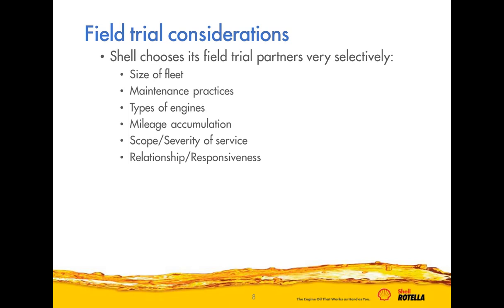and you're kind of wasting your time. Maintenance practices are critical. They've got to hit all the points for A, B, and C services. The types of engines I mentioned, you've got to have everything on test. Mileage accumulation, my favorite fleets for mileage accumulation are the ones that have team drivers. So you've got a driver in the back sleeping and you've got one behind the wheel.